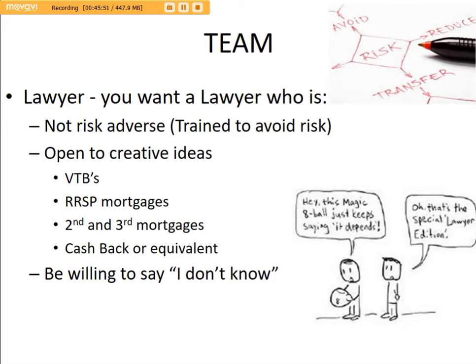You have to keep in mind, though, that lawyers are risk averse. They're trained to be risk averse. So their automatic response is to say no to a lot of creative ideas. So you need to be able to get a lawyer that you can work with and is willing to think outside the box and take some calculated risks.